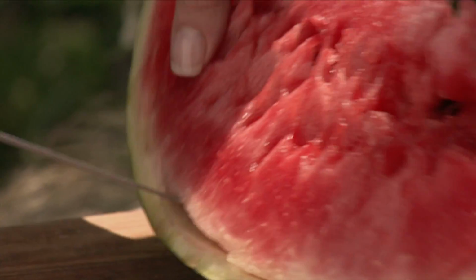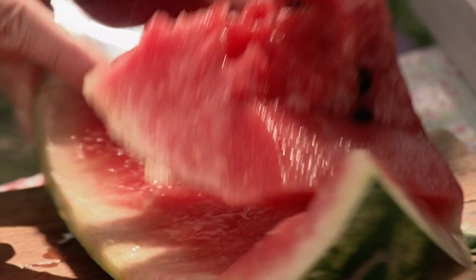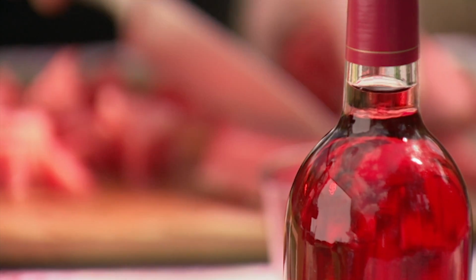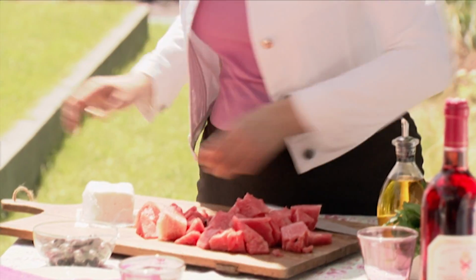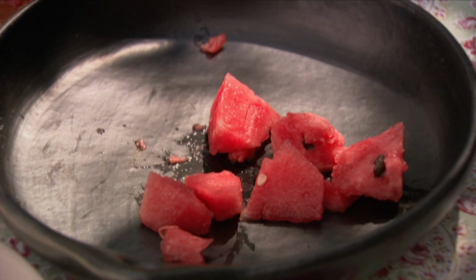And I want quite large chunks, but small enough to get into your mouth at one time, but then my mouth can accommodate. Roughly triangular shapes if you can, but I wouldn't worry about it too much. And then you really can just mix everything up as it comes into the bowl you're going to eat the salad out of. So beautiful.